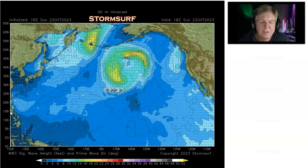We'll start by looking at significant wave heights for the North Pacific Ocean. We see a gale, really more of a low pressure system here, north of Hawaii, generating 16, 17 foot seas aimed at the islands. It's been hanging out for the past couple of days, moving from the North Dateline region to the southeast. Definitely producing some swell bound for the Hawaiian Islands, but not a whole lot is expected for the U.S. West Coast from it.